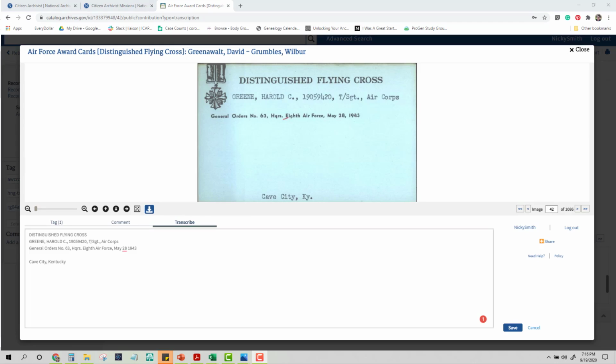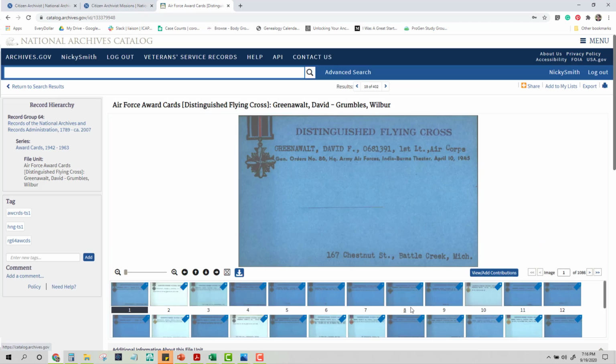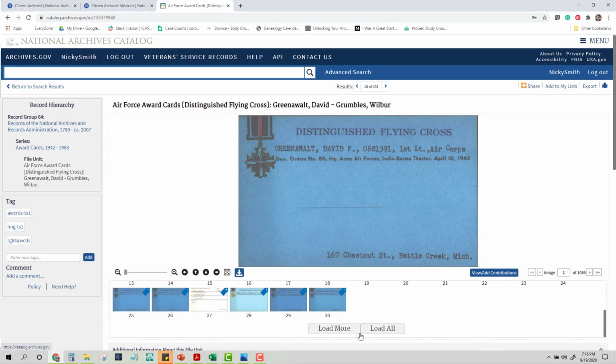I added in that transcription, and if you look carefully, you can see that I didn't just transcribe the name or anything. Every single bit of the text has been transcribed. And we'll hit save. And number 42 will also show that we have added comments to it.